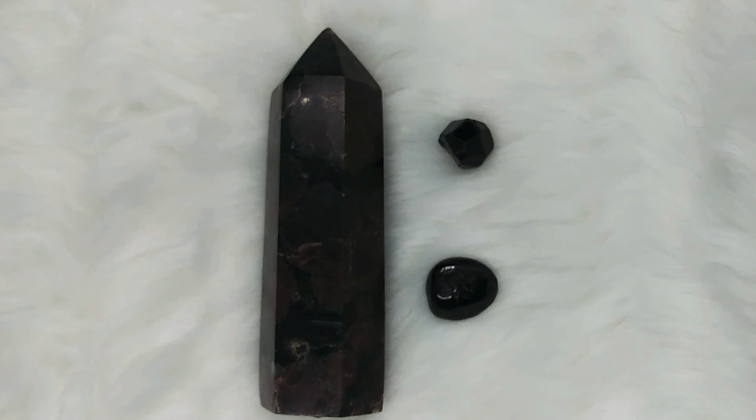Rhodolite Garnet emboldens. Excuse me, I'm learning new words today, y'all. Rhodolite Garnet emboldens us to take appropriate actions to create the future life and future self that will most deeply satisfy us. Physical properties. Rhodolite Garnet is recommended for anyone concerned about sexuality or reproductive issues.